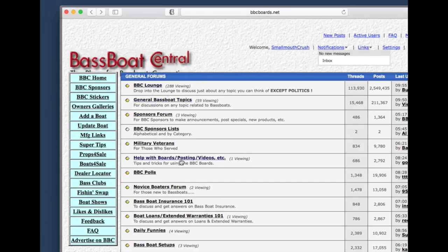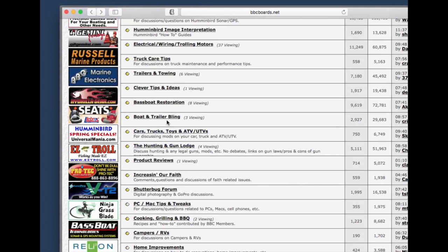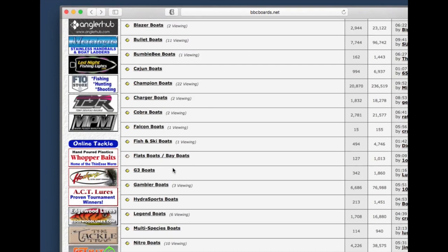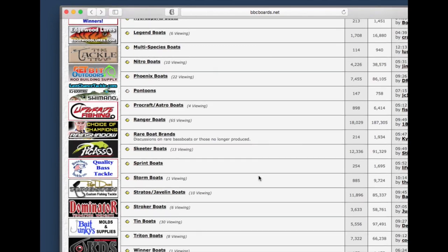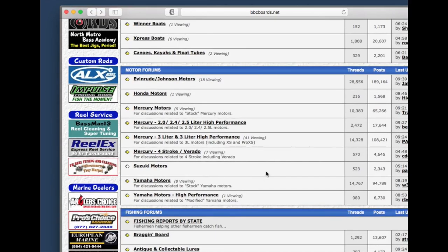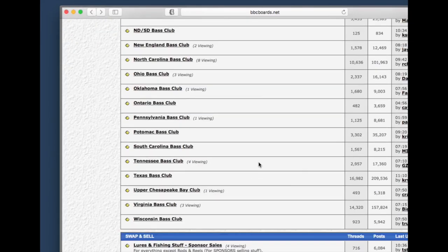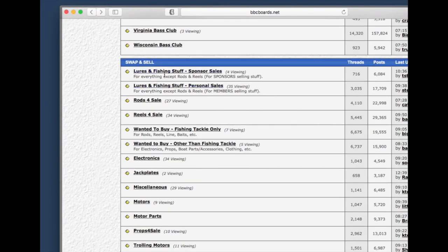So here we're actually on the forums. A lot of great information. Anything about props right there, electronics, trailers and towing. I mean, there's everything. There's different boat brands. I go on the Legend Boats quite a bit, see what people are saying, they answer any questions. Mercury Forum, Fishing by State, Bass Clubs, and as you go down further, you'll see Swap and Sell.